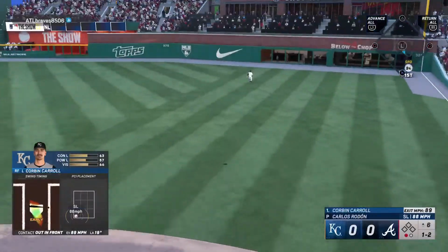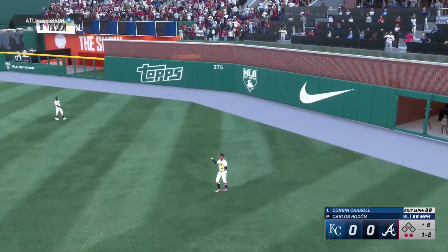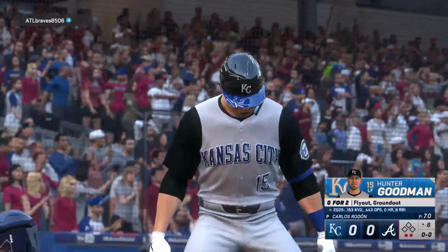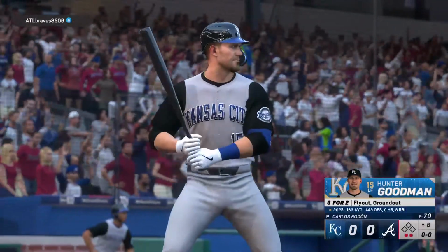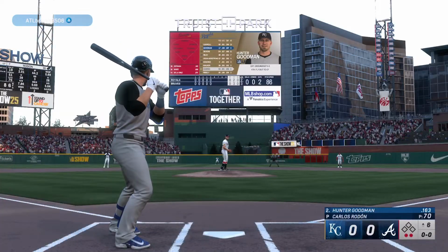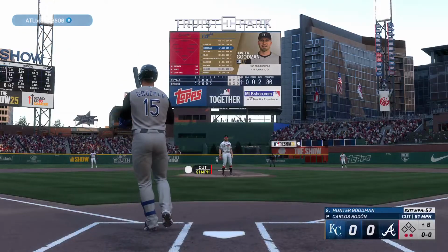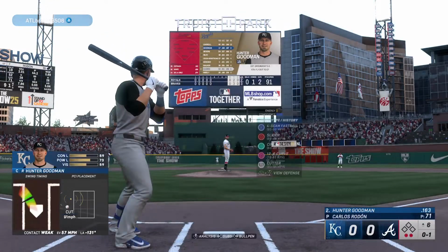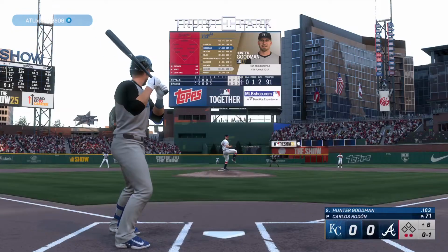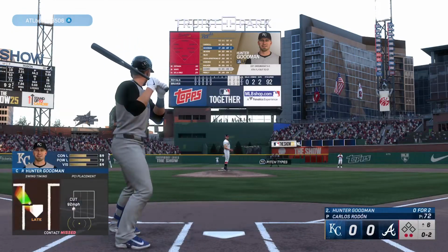Line drive. And Acuna able to make the grab. And that quickly, 2 away. And next up for the Royals, Hunter Goodman. And first offering is fouled off. The pitch. And that is cut on and missed. And the count is 0-2.